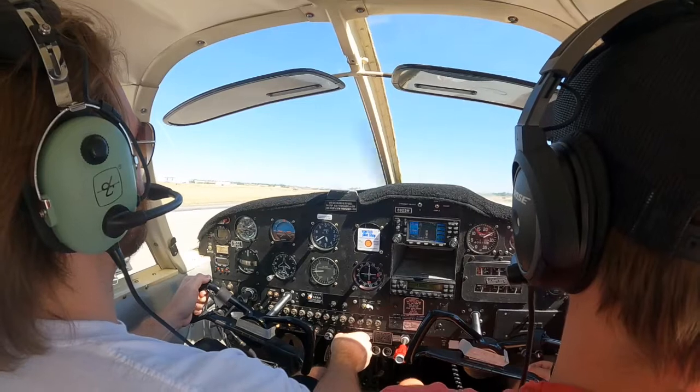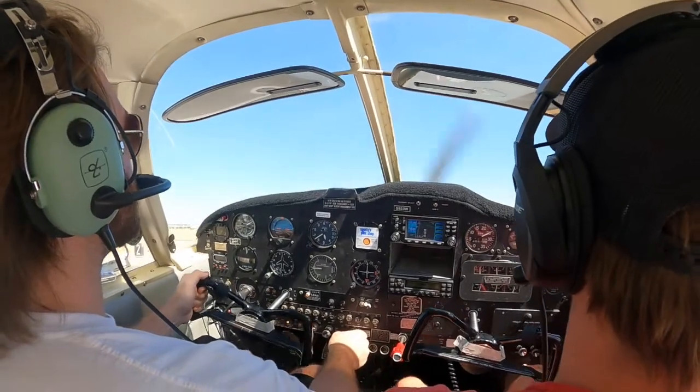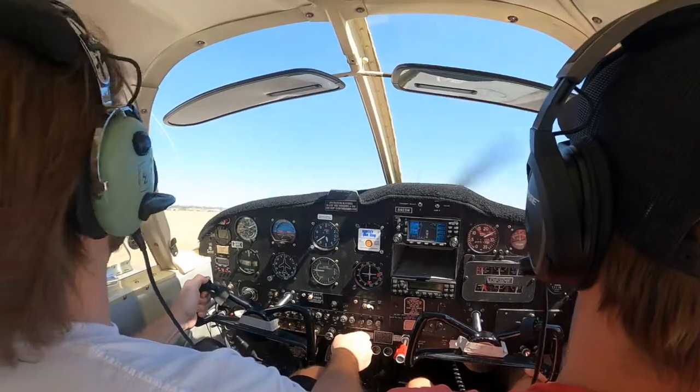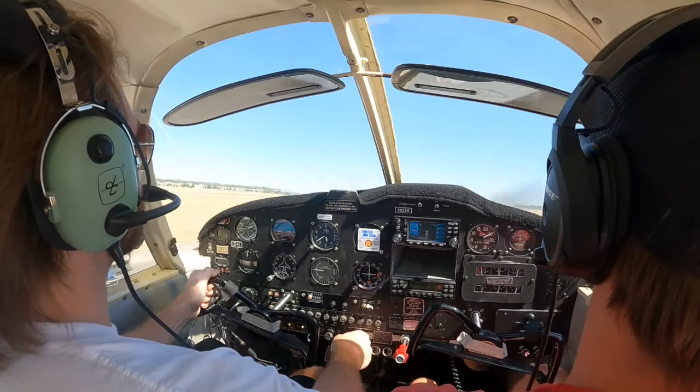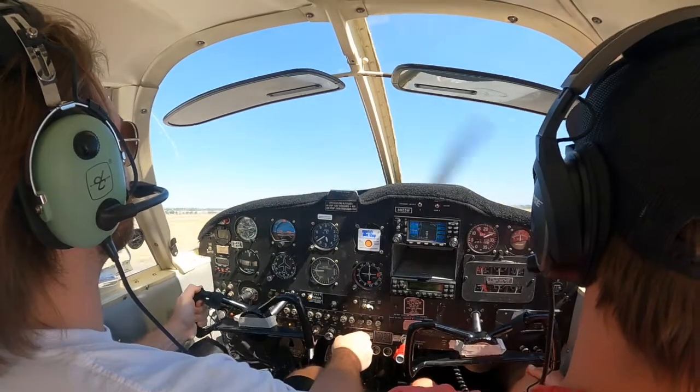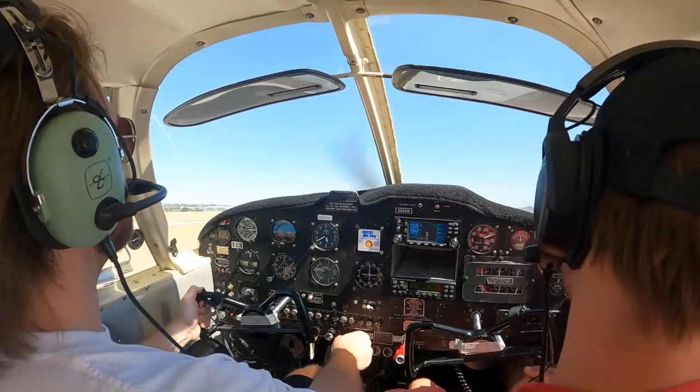A little too much on the wheelie. Well, too much back pressure, I mean. Well, that makes me a little sad. Ooh-wee. Trying to lower the nose to get faster. And that's what you should do.